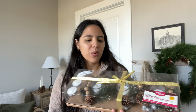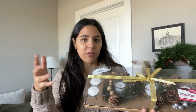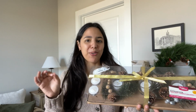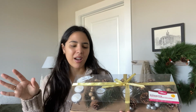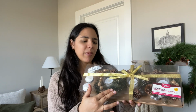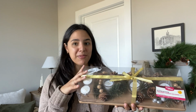I also thought it was really cool because it has the faux tea lights that are electric or battery powered, but then it also has the real ones. So if you're more partial to real candles, you can go ahead and use those. I'll probably use the faux ones. Y'all know I'm a faux candle enthusiast. I have literally my faux candles there right now. So I'll probably keep them like that. That way we can just have them on and not have to worry about setting the house on fire. I think I'm going to put this on my coffee table in my living room. So definitely watch out for my decorate with me video. You'll probably see that there.